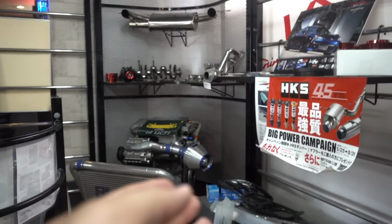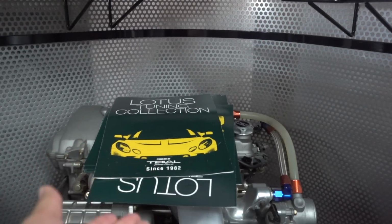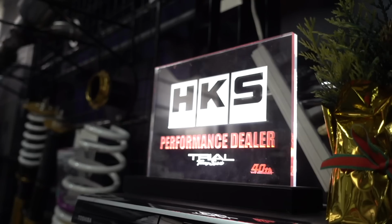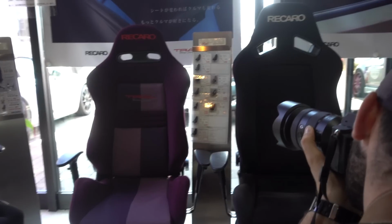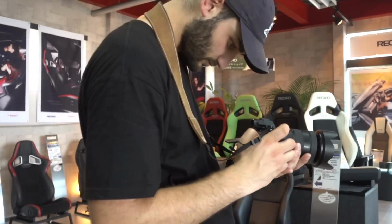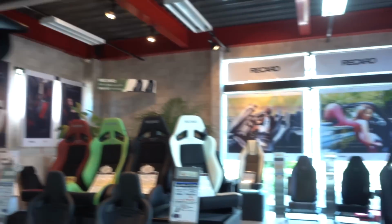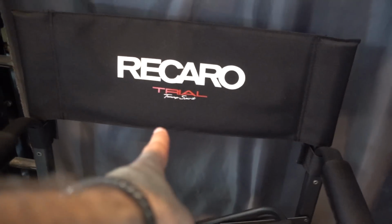They sell full packages, like if you want to tune your Lotus. Lotus collection. Supercharger kit. Very nice. And now, of course, the Recaro section. The good section. That right there is probably the only one I can afford. It's cool because it's a collab, but everything else is probably a no right about now.